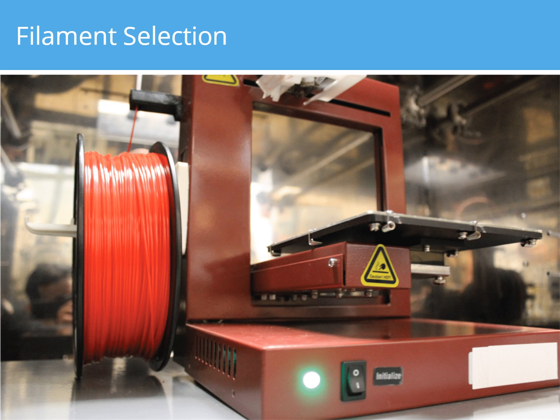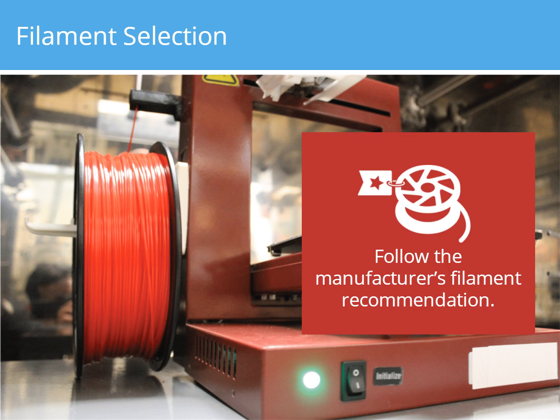Just like a 2D printer needs ink or toner, a 3D printer needs filament. Different filament materials can affect emissions of both VOCs and particles from 3D printers. Most manufacturers specify the filament that must be used with their printers. Following the manufacturer's recommendation is essential.